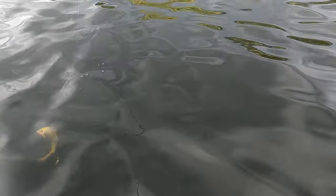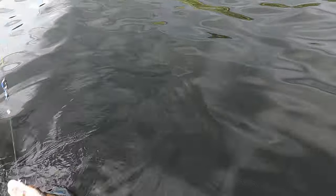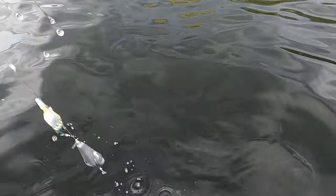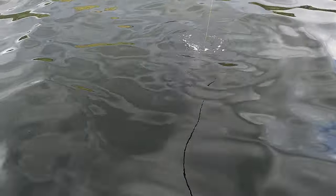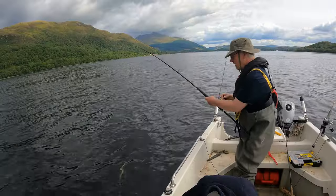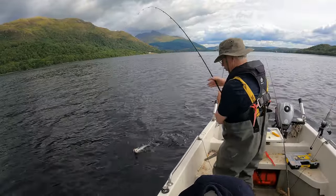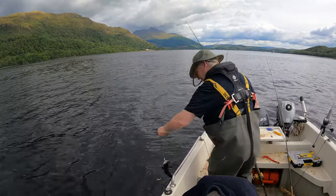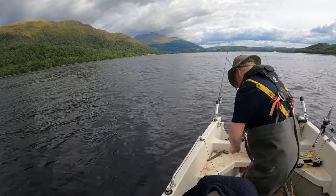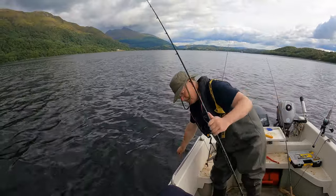That's me back in Loch Etive now, so probably back catching dogfish, I would think. Oh, a mini spurdog. First of the trip. Just another of the same.